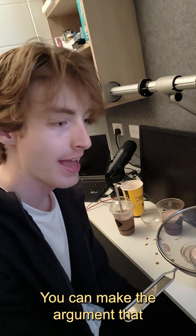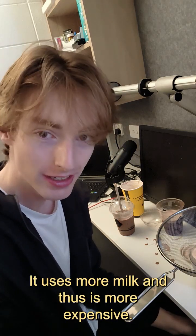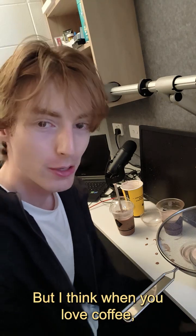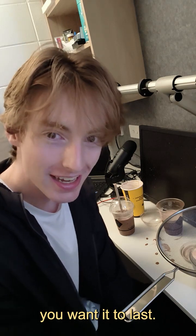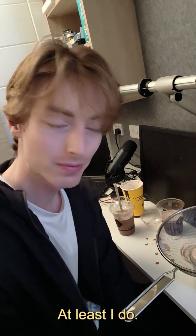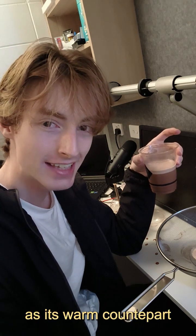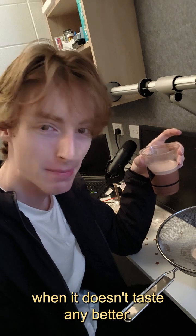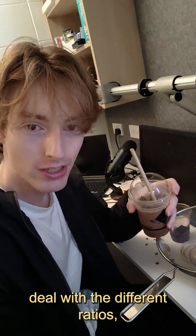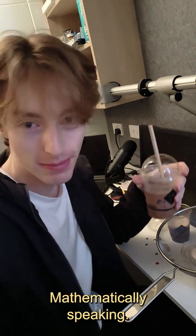You can make the argument that an iced mocha uses different ratios. It uses more milk and thus is more expensive. But I think when you love coffee, you want a treat and you're short of money, you want it to last, in my opinion. At least I do. And paying more money for something half the size as its warm counterpart doesn't make sense when it doesn't taste any better. You can grab yourself a cup of ice, a normal mocha, deal with the different ratios, and have something that tastes just as good. And in this case, you can get 2 of them, mathematically speaking.